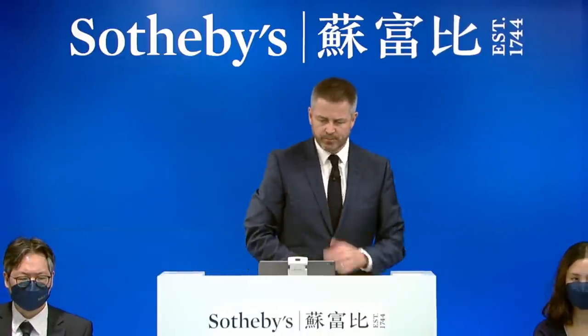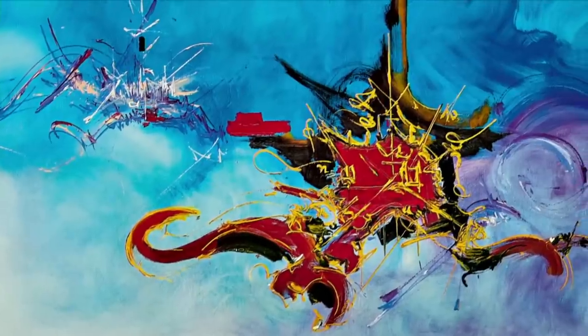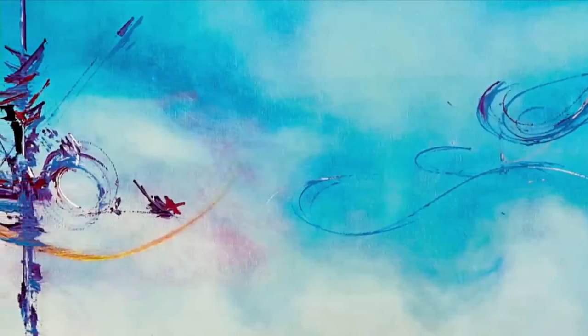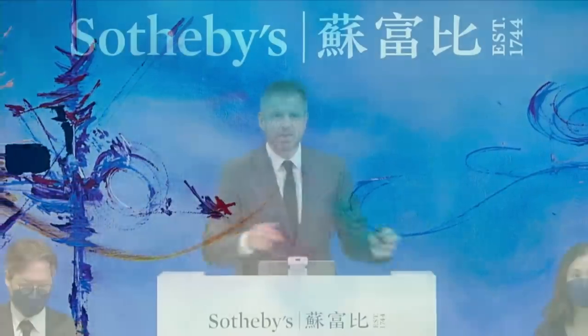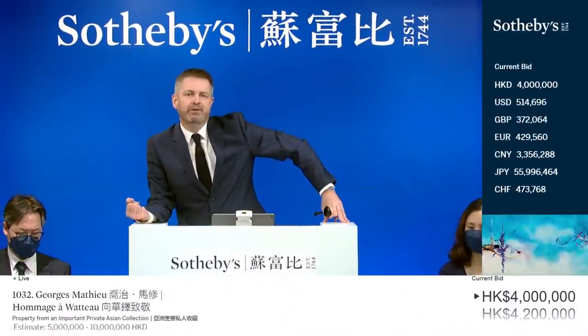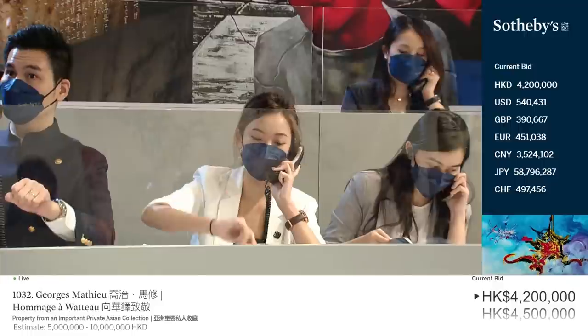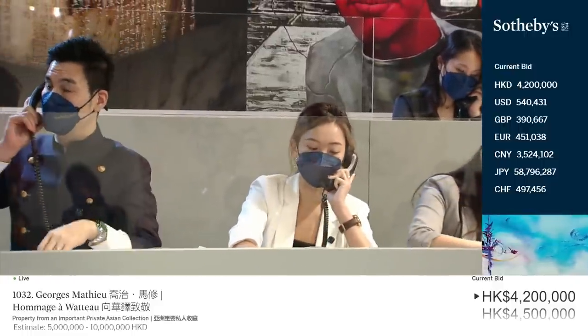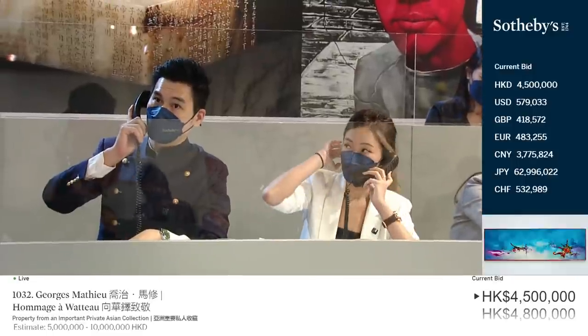And now we move on to the next of the works by Georges Mathieu. The large-scale work here. And I can start the bidding this time at $4 million for this. Thank you very much. $4 million is bid in the room. $4 million 2. It's against you in the room at $4 million 2. Not your bid at $4 million 2. $4 million 5, just ahead of you. $4 million 5. Would you like $4 million 8?